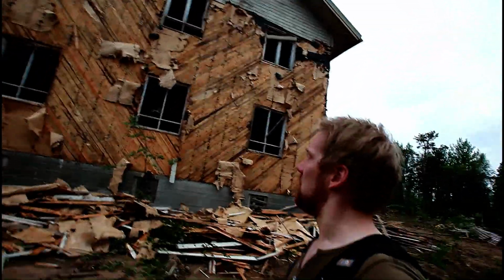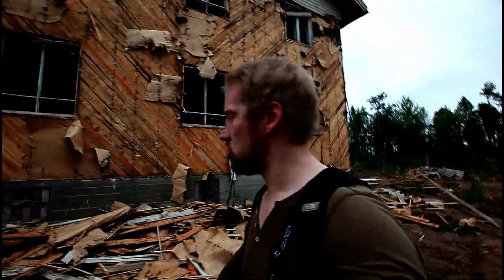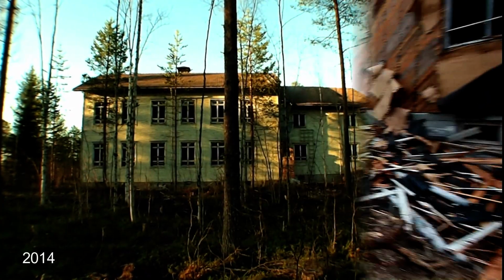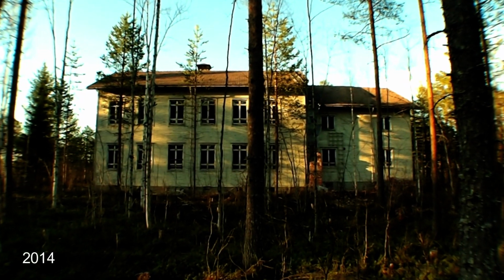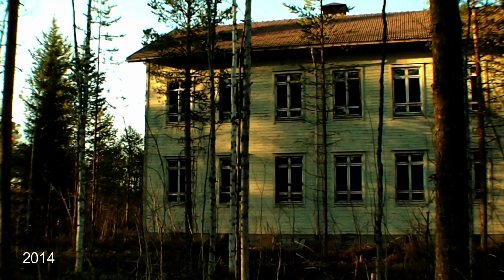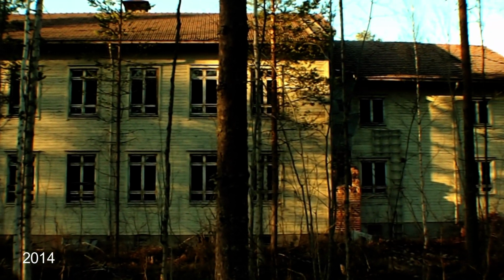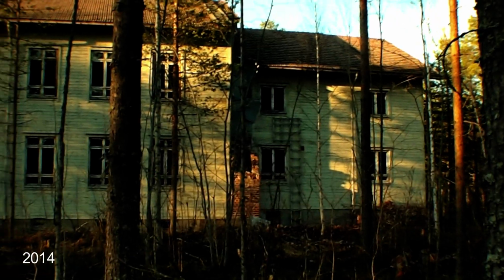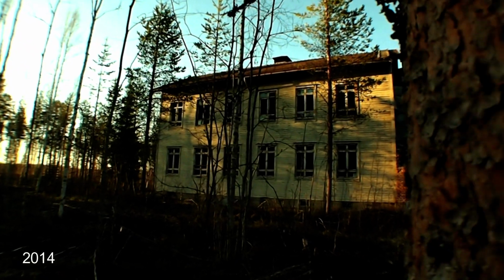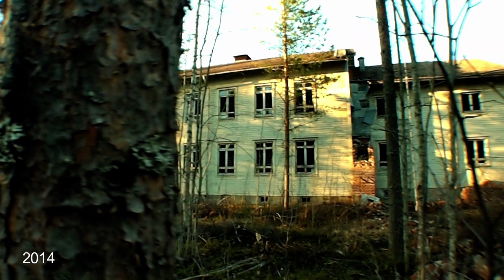Looks a bit more like a coast house. Look at all the bricks on the ground. I think this is from the chimney. It used to have a big chimney. Here's some old footage of this house. You can see some panels are still on. I think they're just removing them and reusing them in some other place. I think they're worth something. There's a little bit of that pipe left on the right side, but it has fallen by itself.